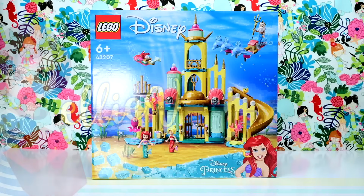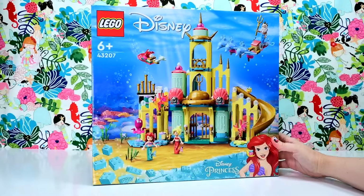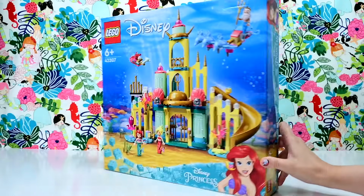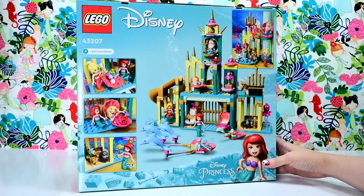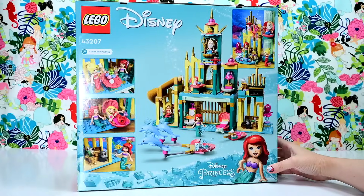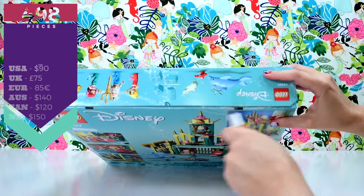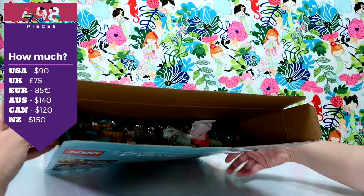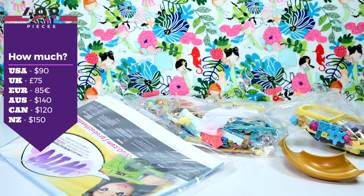Let's do this today. It has been a hot minute since Lego last released an Ariel castle. Now that sounds really weird. A castle for Ariel. This is Ariel's underwater palace. Don't confuse it with the one from a few years ago, which was Ariel's undersea palace. Anyway, this one released in March 2022. There are 498 pieces. It is $140 whopping dollars in Australia and $90 in the US.